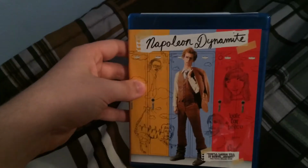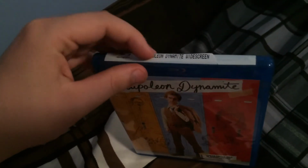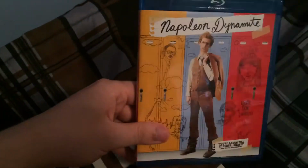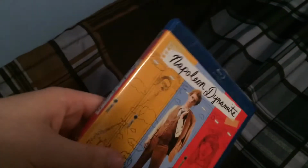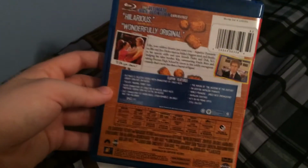Next up, I know I already have this movie, but I decided to buy a new copy of it, Napoleon Dynamite. The reason is because I have the 10th anniversary edition, but the disc is in that kind of terrible, I don't know, it's hard to explain. It's in that funky case. So I'm probably going to give that release to my sister or my dad, and I decided to buy the standard release because I don't think there's any difference between the two.